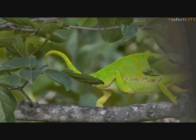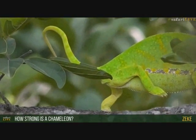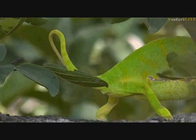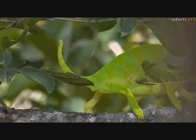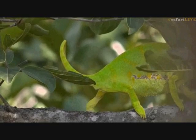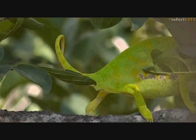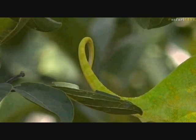Now, Zeke, you want to know how strong a chameleon is. Well, actually, honestly, Zeke, I was just thinking how much muscle control it must have to move so slowly. They're stronger than you expect them to be, but not very strong. So it's still quite small. It's probably the size of my two hands put together. All animals out here are much stronger than we expect them to be, because human beings are actually quite weak compared to the animals out here. So it's got some strong muscles, but really it's not an animal that relies on fighting. It's an animal that relies on being secretive and stealthy.